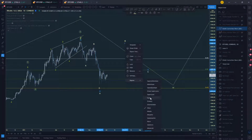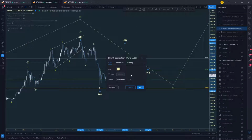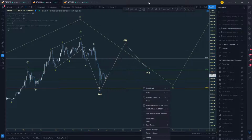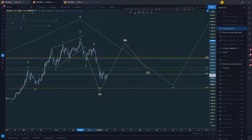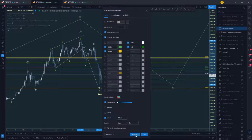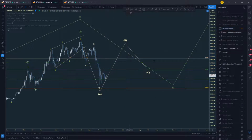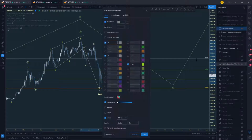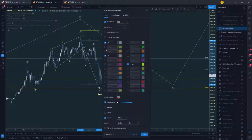So I'm gonna put this in higher degree, this one here, and show the wave. For a flat, we need to correct at least 50% of the drop. Don't see it here, obviously. 90% of the drop.